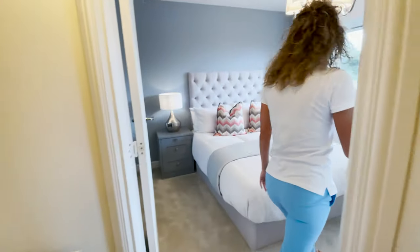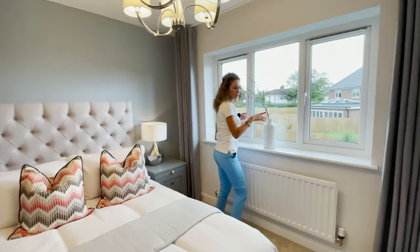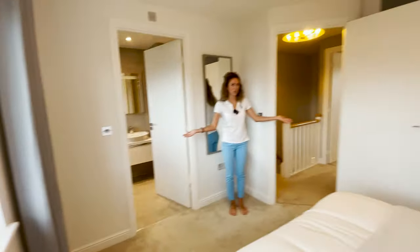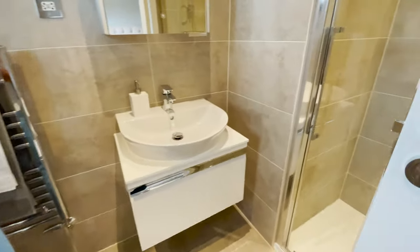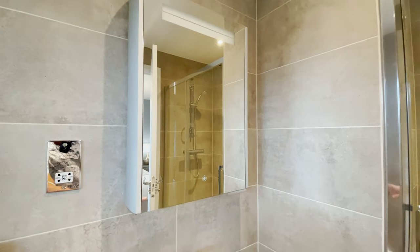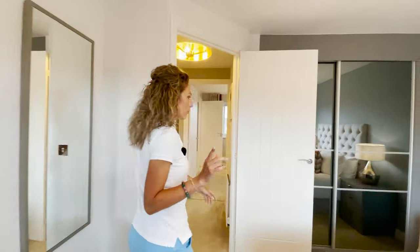Another bedroom with the built-in wardrobe over there. A large window. You have a view through the garden. You have space in here, right? And look, it's ensuite again. So that one was the principal one, but we have ensuite, I think, in all the bedrooms. This is what they said, right? With the shower. It has an LED light. I like it. Okay, and then let's go and check out the third bedroom.